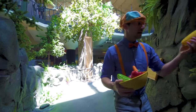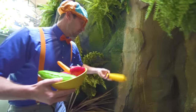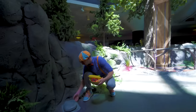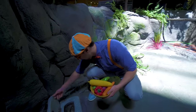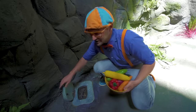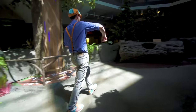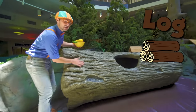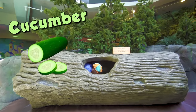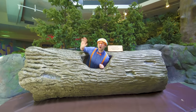Hey, I have an idea. Maybe we can wash off the corn with the water. There we go. Now it's all clean. All right. Ooh, look! A rock! Wonder what's under the rock. Whoa, look! It's a salamander! Whoa, they're so slimy! Okay, what else is over here? Whoa, it's a giant log that's rotted out. Look. Hello! Hey! Hello!